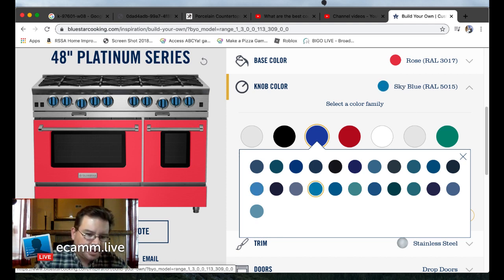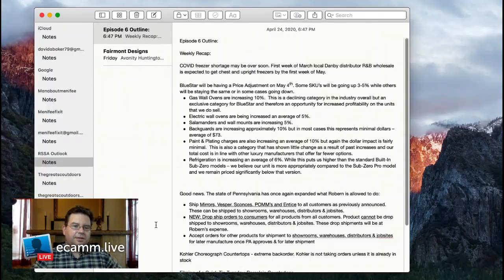So that's the second headline. The third headline that we have is also coming out of the East Coast. State of Pennsylvania has released restrictions on certain manufacturers, including our friends over at Roburn. You may remember a couple of episodes back, I called out Roburn as a made in America product, one that you can definitely count on and get all prices in.